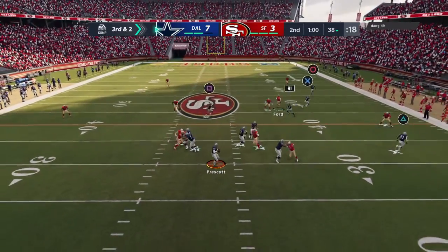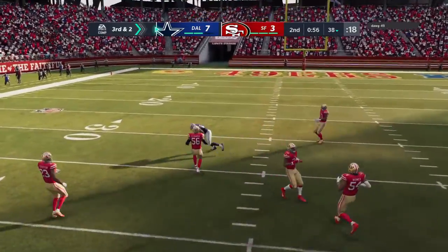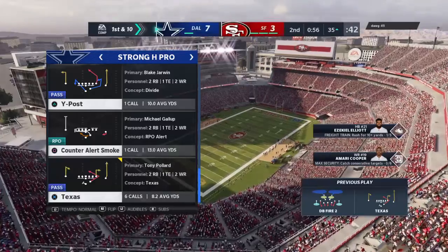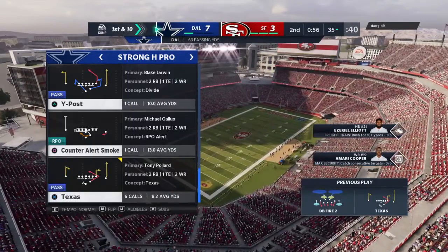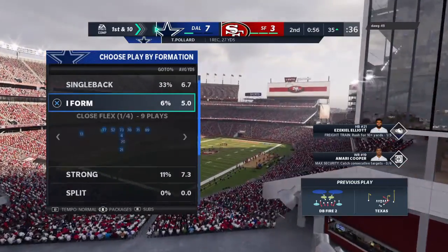Prescott on 3rd and 2. And he's going to get this down to the 35-yard line. The Cowboys going to use their second timeout now, as the stoppage will come with a little under a minute to go in this first half.